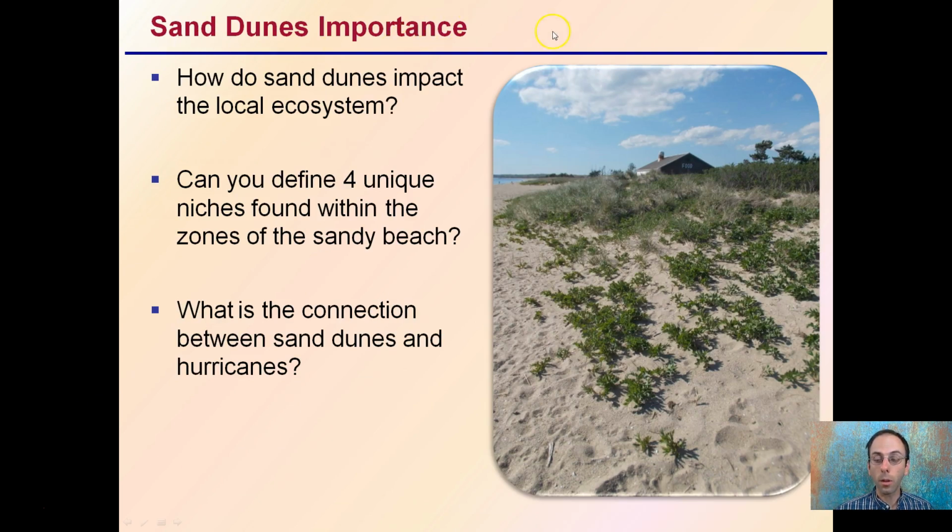So for the sand dunes, what is the importance of sand dunes? How do sand dunes impact the local environment? Can you define 4 unique niches found within the zones of the sandy beach area? And what's the connection between the sand dunes and hurricanes? How do they protect the beach? If they become damaged, how could that be a threat? Again, 3 key questions to consider when looking at sand dunes.